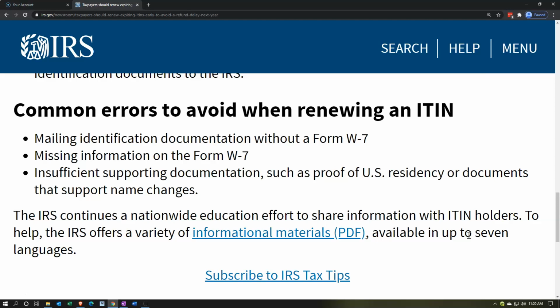So, common errors to avoid when renewing an ITIN: mailing identification documentation without a Form W-7. If you mail in the identification without the actual Form W-7, that'll confuse the IRS. Don't confuse the IRS, because then things take a long time. It's a bureaucracy. Another error is missing information on the Form W-7. If you have missing information, again, the IRS is going to get confused, and then everything grinds to a halt. And then there's insufficient supporting documentation, such as proof of U.S. residency or documents that support name changes.